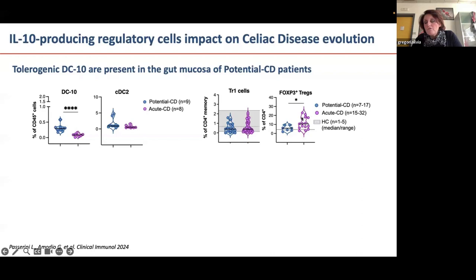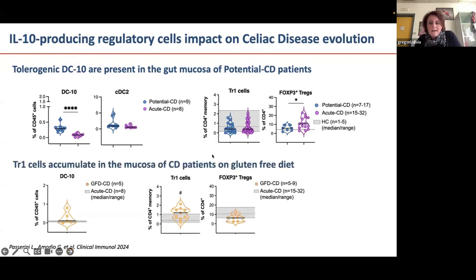However, we found expansion of FOXP3 cells in acute CD patients, and we explain this because these FOXP3 cells try to cope with inflammation in the gut of these patients. But when we analyze the gut mucosa of patients under gluten-free diet, we haven't seen much difference compared to the acute CD patients in the frequency of DC10, but we see an expansion of TR1, which are the cells that we demonstrated in the past are antigen specific, so gliadin-specific TR1, which restore tolerance in the gut.